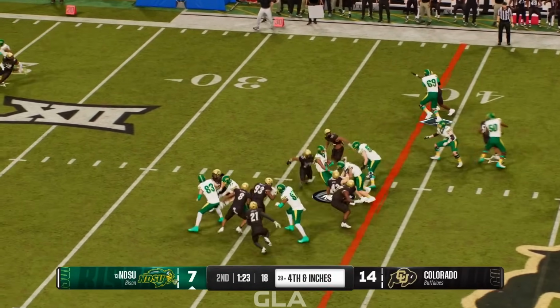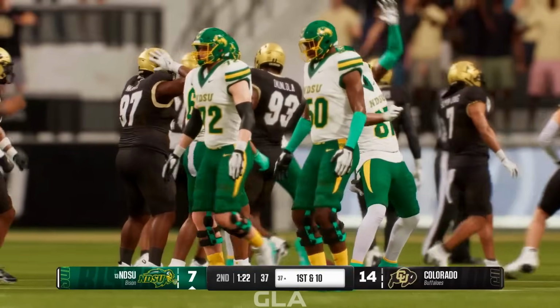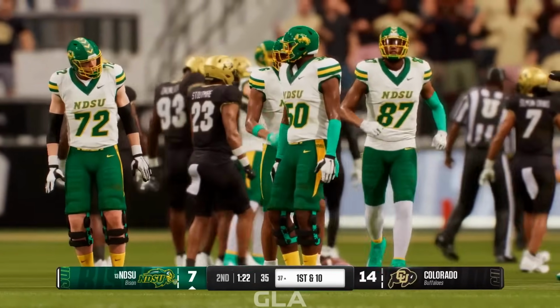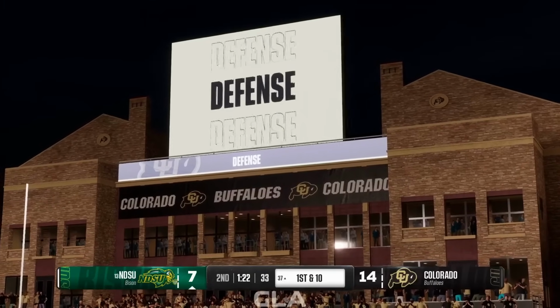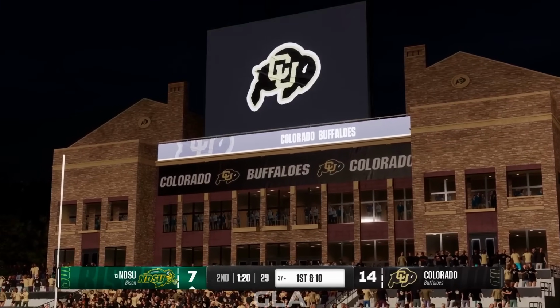They'll try to pick up the 1st. Finally pulled down, but not before moving the chains for a 1st down. They needed less than a yard, really too far to kick a field goal, a little too close to punt. Really not much of a decision there.